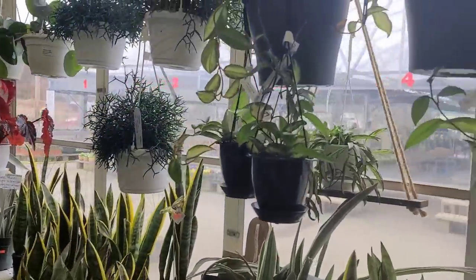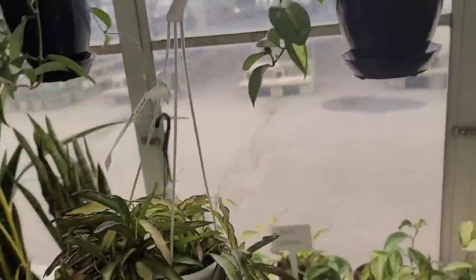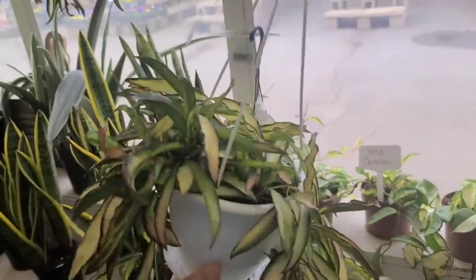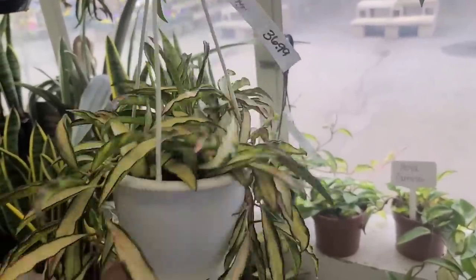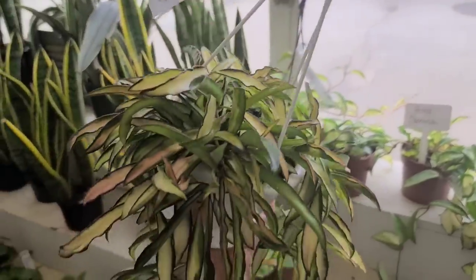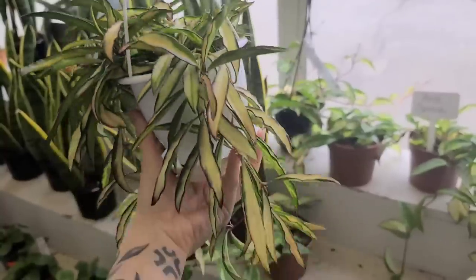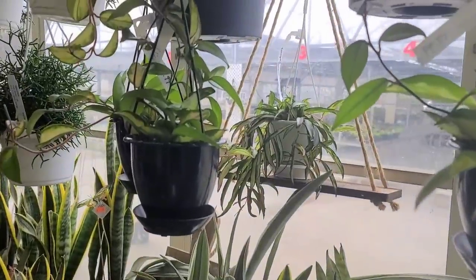Okay, we've got some Hoyas hanging here. Really nice hanging basket that's very tempting of variegated Weyedii. Kind of wanted a bigger one, but I need more Hoya to hang in a window that can handle bright light. And this is definitely one of them. So there's that. And there's more than one.